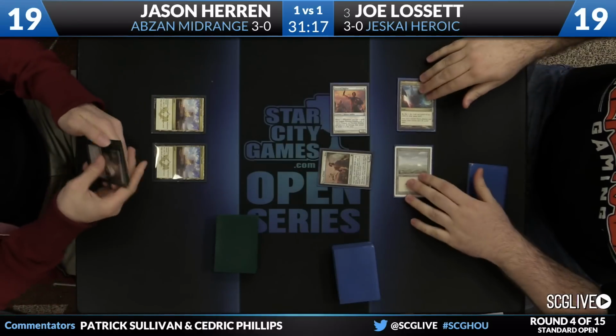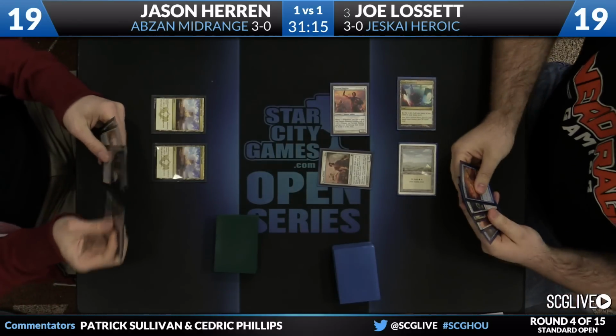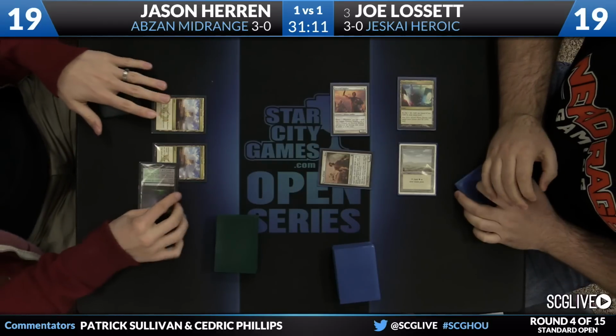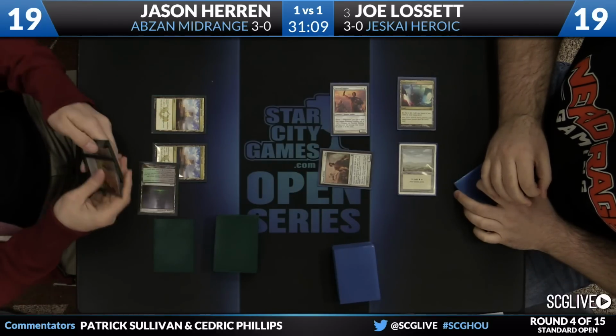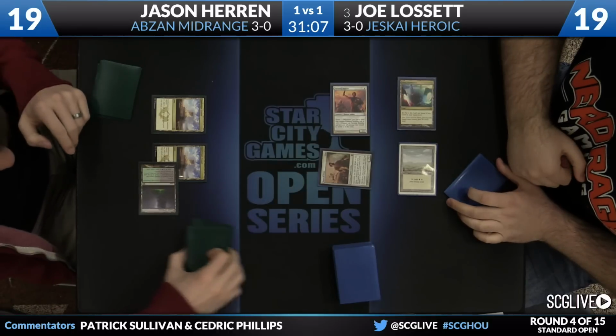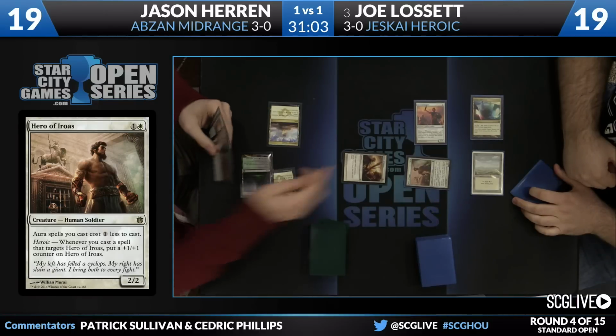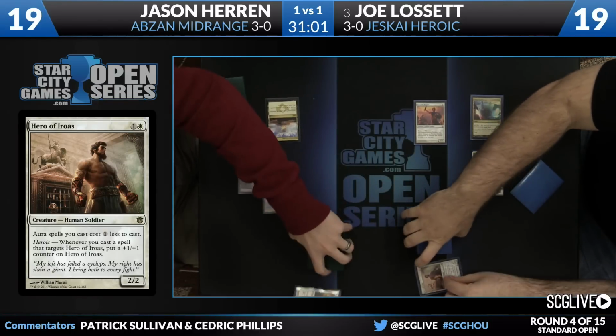And this is the spot, you know, Drown in Sorrow in this matchup is very hot and cold. Sometimes it's awesome and sometimes it doesn't do anything. This is one of the spots where it would be incredible for Jason if he had it. And when Jason put that land number 3 into play tapped, I assure you Joe was breathing a sigh of relief. Glare of Heresy will take care of the hero.